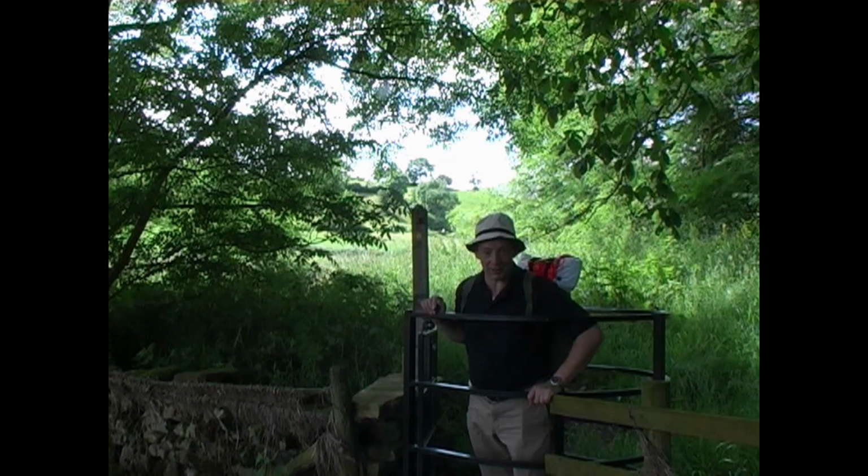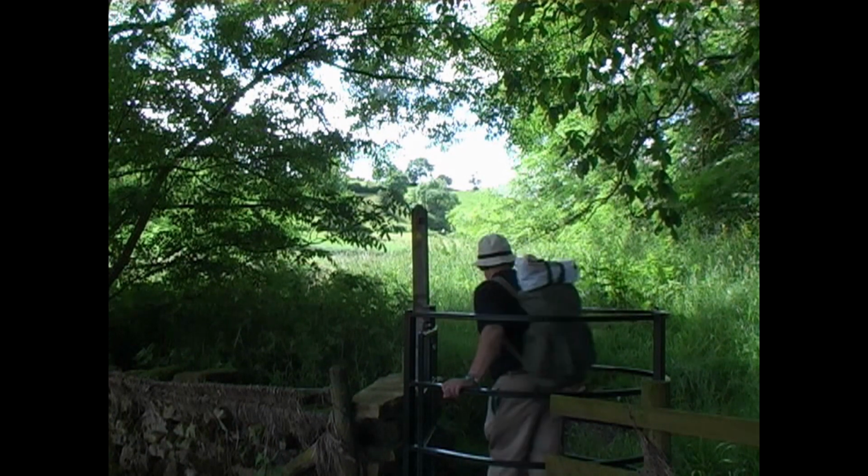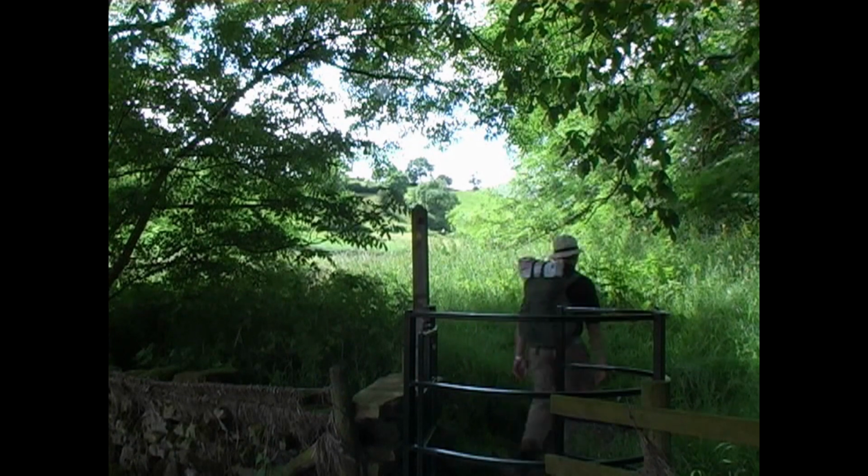Well, some gates are easy to get through with a backpack and some are very, very tight.